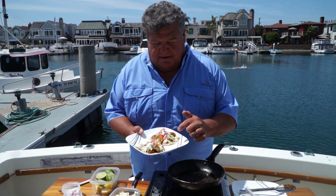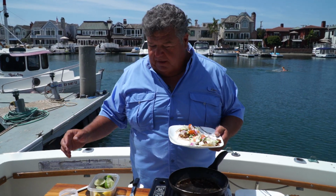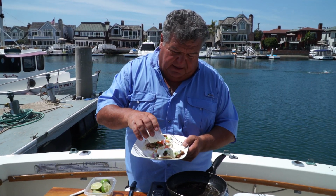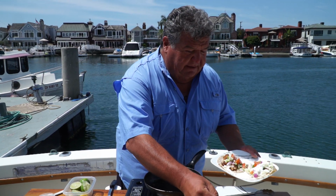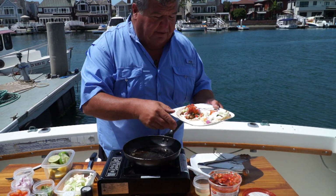So this is what the tacos look like. Now at this point, the sauce you put on it, you have a choice. I really like the white traditional Mexican sauce. Just put that on there. But if you want something different, you can just go with pico de gallo, some chili, and just put that on there instead. Either way you want to go.